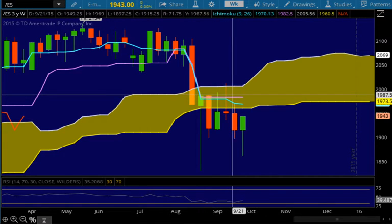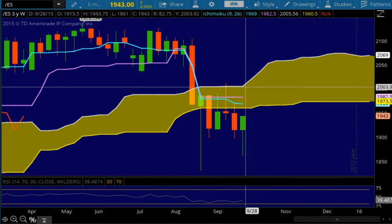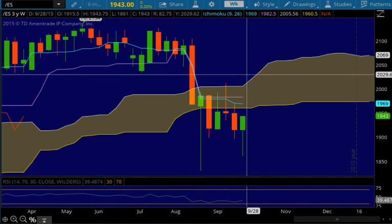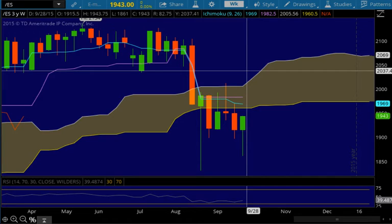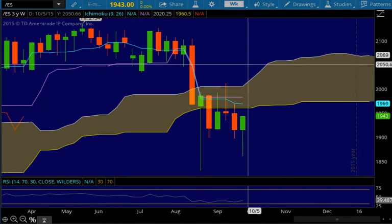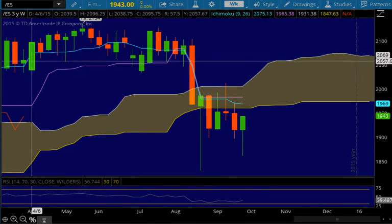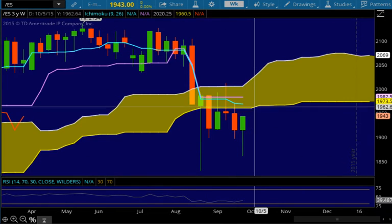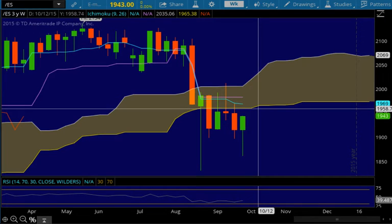If we do manage to get over the late 80s, then we could test the top of the cloud, which is at around 2005, 2006. If we break over that level, then we'll be back in bull territory for the ES. So those are your guidelines for the week. If we continue higher above the cloud, we can expect to find resistance around 2038, and then 2050. There are a lot of levels above in this whole consolidation zone where we could find resistance, but let's just first look at the cloud here at 1960 and start there.